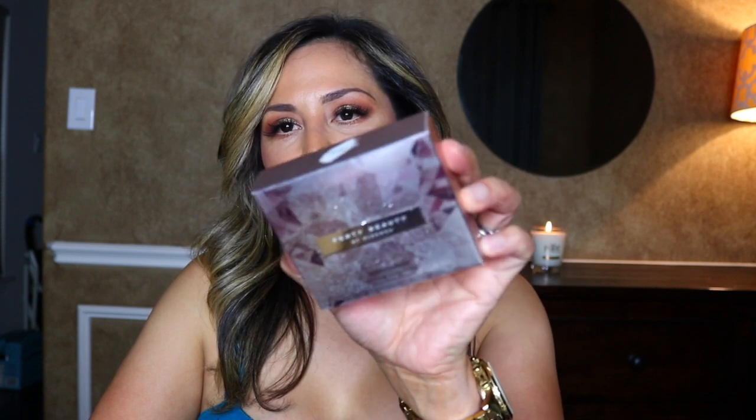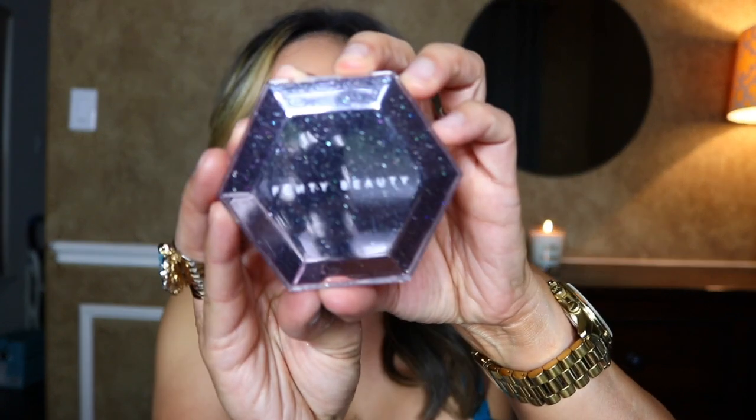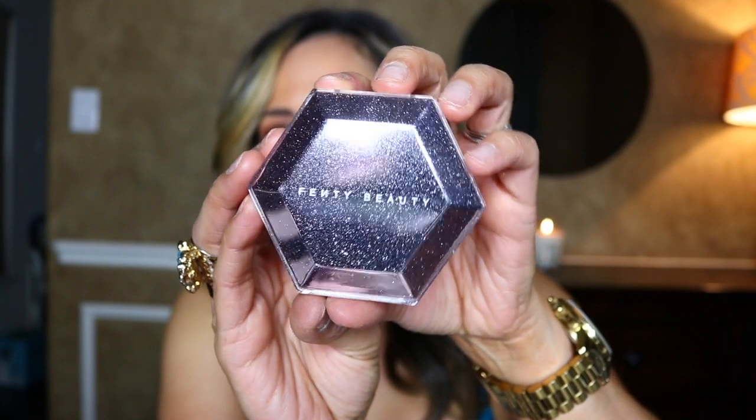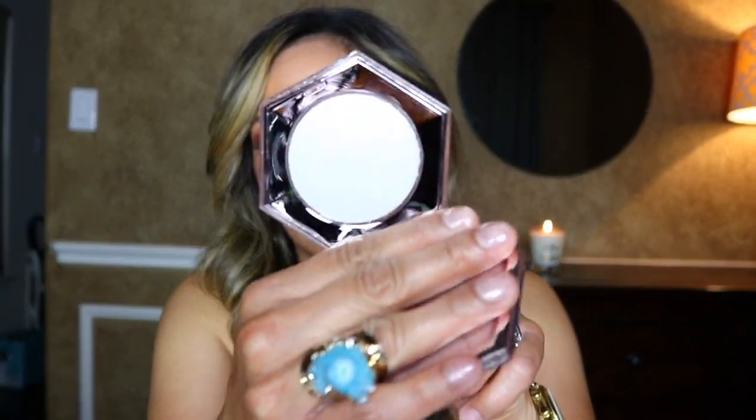It's the highlight in How Many Carats, and I absolutely love this packaging. Look at that. It's so cute. I love all the glitter. It's gorgeous. Let me show you what the packaging itself looks like. Look how beautiful that is. Oh my gosh, it's so pretty. And this is the actual highlighter.